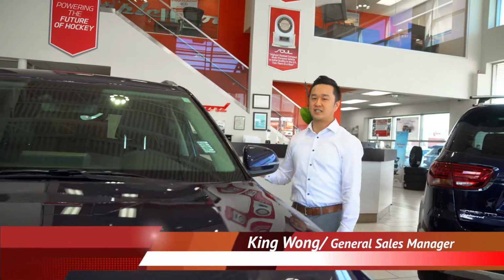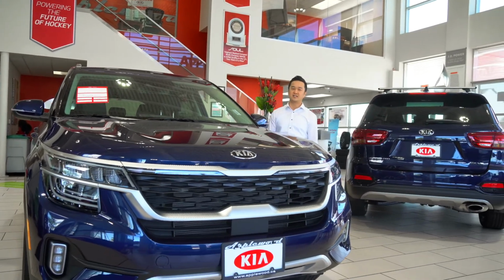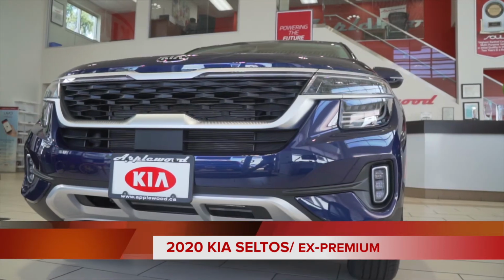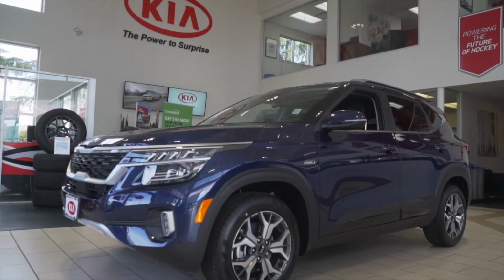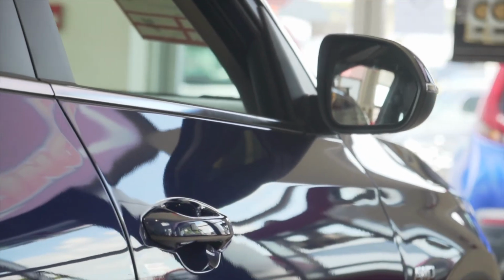Today I want to introduce you guys to the brand new 2021 Kia Seltos. This one here is the EX Premium model. It is equipped with a 2-liter engine at 146 horsepower. You can also upgrade to a 1.6-liter turbo at 175 horsepower.